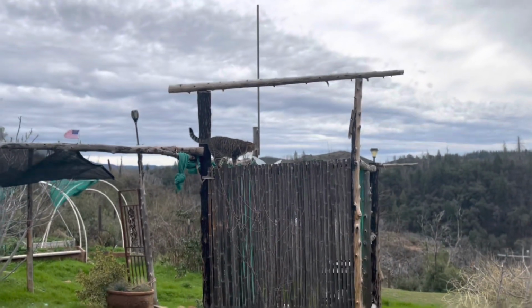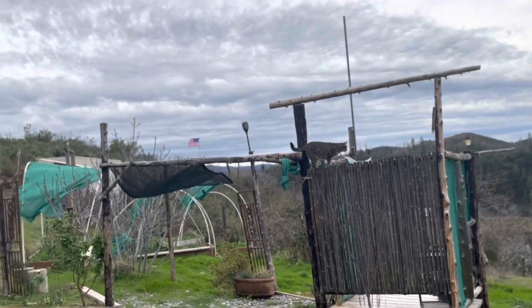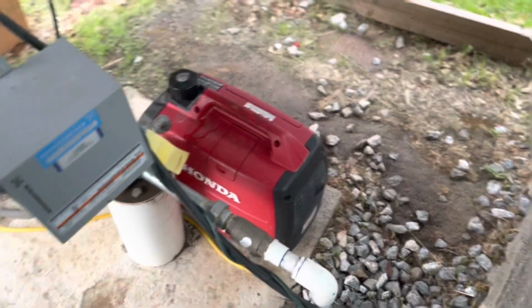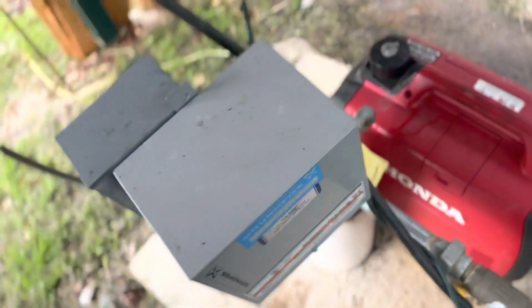Last couple of episodes have been pretty dark. That's the EU Honda 2200. That's really good. You can hardly hear it. This right here is the Honda 6500. This is a very nice generator. That's the power of the well. The well pumps, and then it goes up to the holding tower up there. We got the battery bank here connected to a couple solar panels out there.